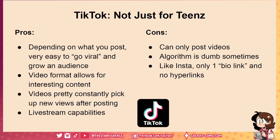The video format is a plus and a con. The format allows you to get creative with the kind of stuff that you post, but also you can only post videos on TikTok. So, for example, if I just want to answer a question in text, it's very difficult, because usually you'll have to make a video and talk over it, and that's a lot harder than just answering a question by replying to it.